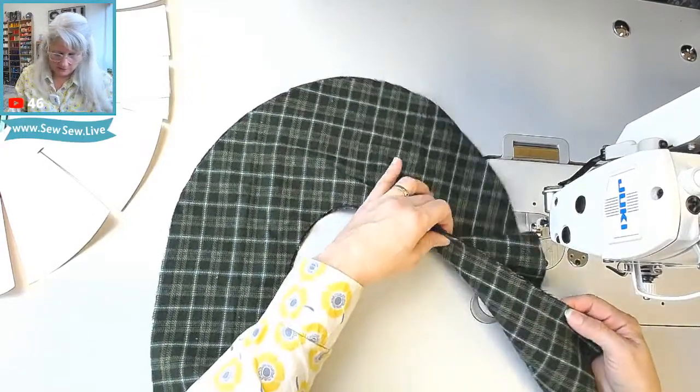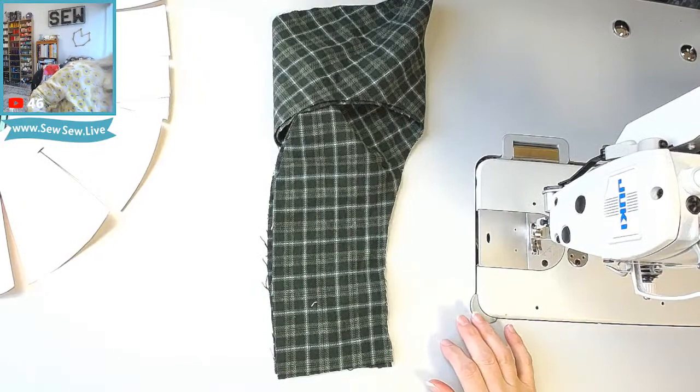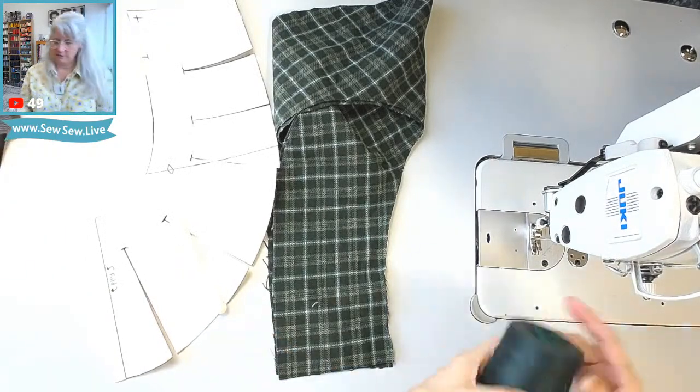All right, so here is my opening. Oh, I got green thread for this. I also have this. Where's my green thread? Oh, this is it. I thought that was charcoal.